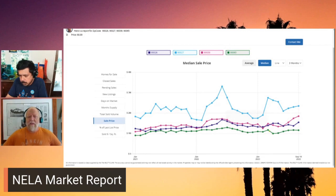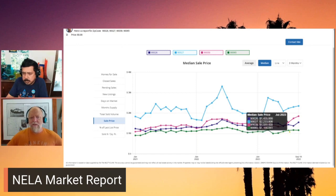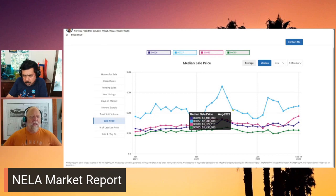But with that said, we've surpassed that peak in all but the 90027 zip code, and that was just one big spike there where it peaked out. But we are above the numbers of the peak last year, mid-year. So even though we've been floating down, we have come back in the past 4 months, let's say. And now we're above the numbers from mid last year.